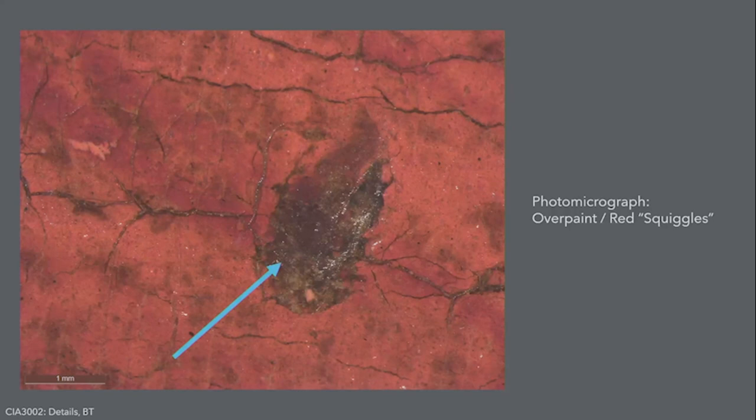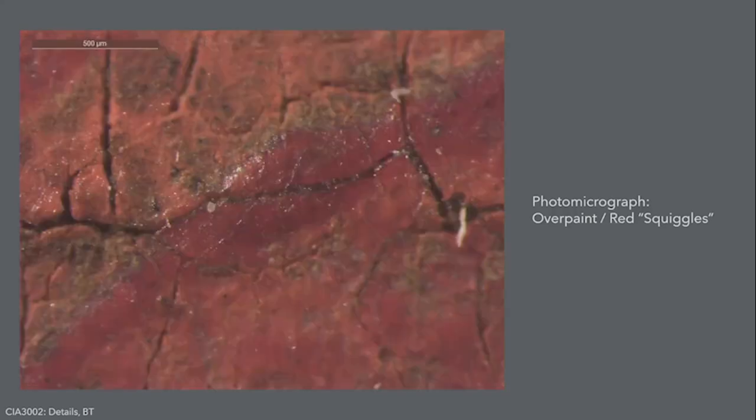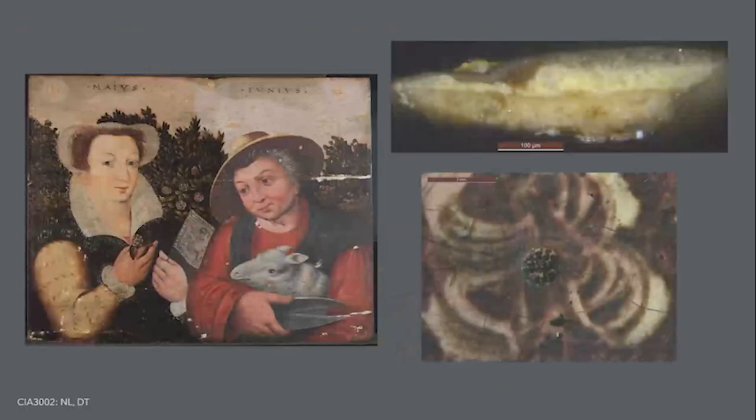But you can see in this photomicrograph that those red lines actually pass over this small damage to the original vermilion. It's also more clear after varnish removal because you can see that it's covering up those pre-existing cracks in the vermilion, which suggests they were added after the damage and the cracks had already occurred naturally.